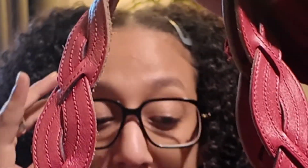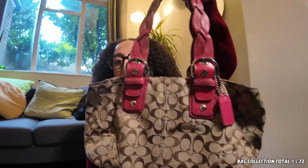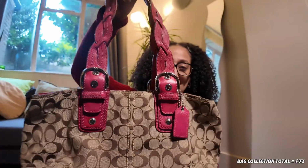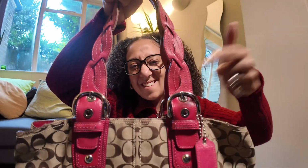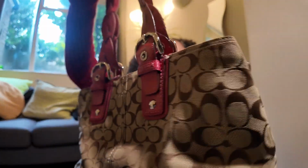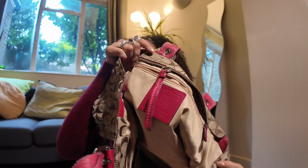So yeah, I got this one from, oh my God, itch. It's from the RSPCA, and it was only £6. I think it's really cool. I love the pop of pink. Again, silver. It was meant to be. And then obviously they all have the classic patch on the inside. So yeah, that one was a bargain.